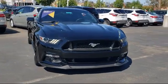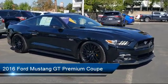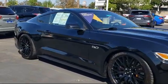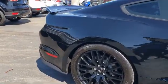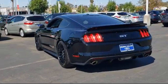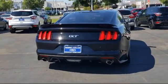Here's a look at another vehicle from our great selection of pre-owned vehicles. It comes equipped with tire pressure monitoring system, climate-controlled heated and cooled front seats, split fold-down rear seat, steering wheel controls, heated door mirrors, fully automatic headlights, ventilated front seats, rear spoiler, navigation, GT performance package, and has less than 25,000 miles on the odometer.